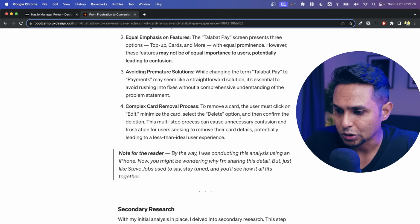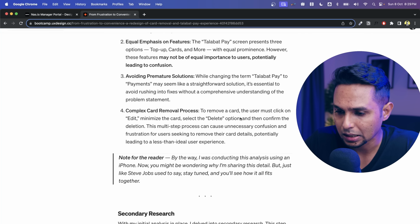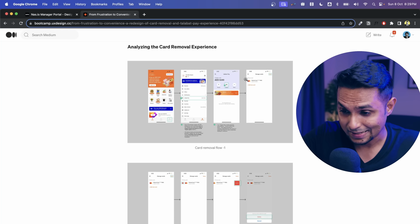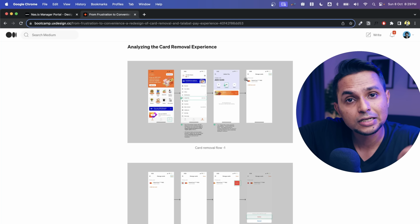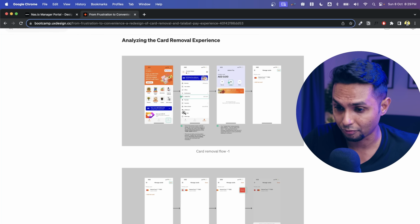To remove a card, the user must click on edit, minimize the card, select the delete option, and then confirm. Okay, that's the removal process, right? Now, if I look at it, I don't see a lot of problem in the removal process as such, as much as discovering where the cards sit, because of some confusing copy which they have written, right?